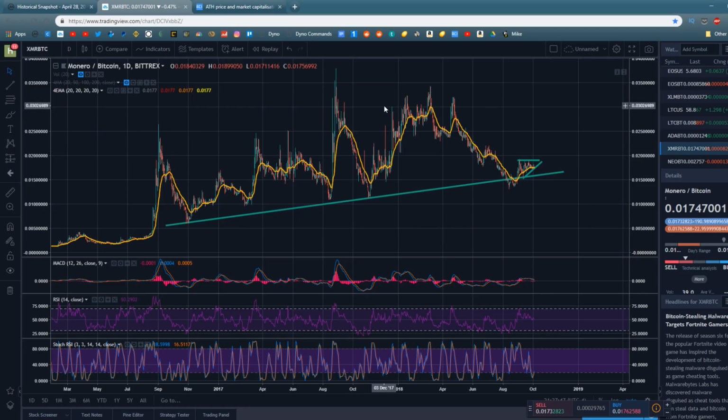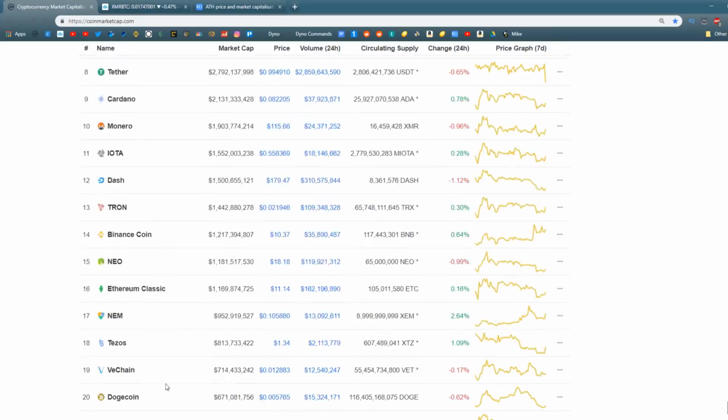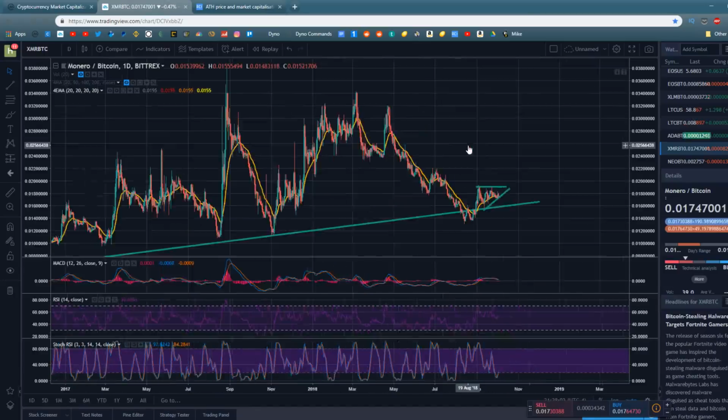You don't see very many technical patterns in the cryptocurrency space that are 2 years old. And what we see here is an uptrend of support, and that's very bullish. And that's, in my opinion anyway, one of the reasons why XMR is still actually in the top 10. When it had dropped quite a bit further down, we actually managed to get support on this uptrend.